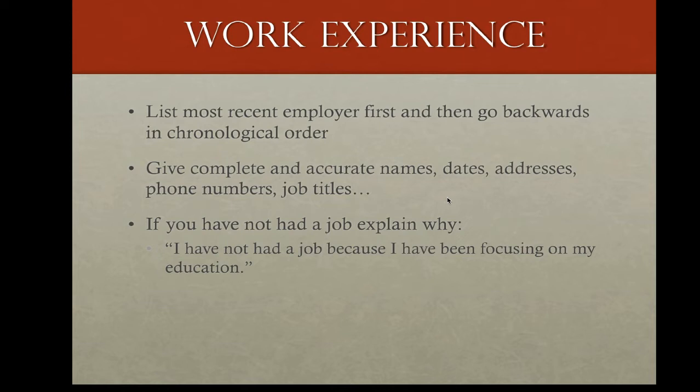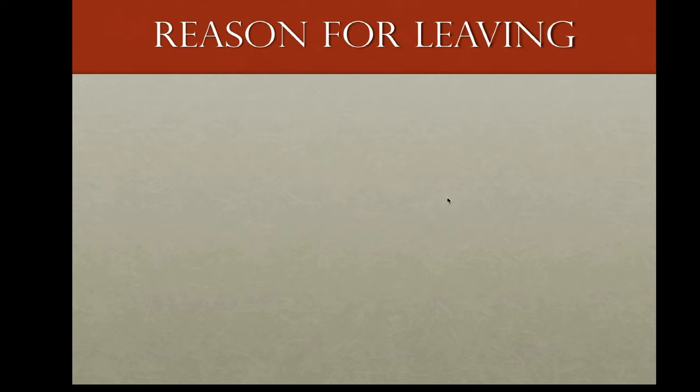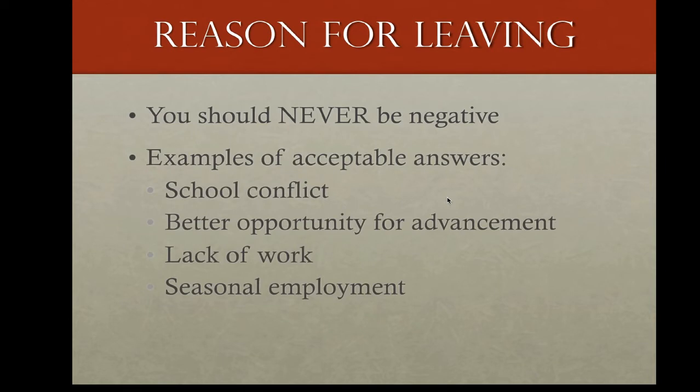Give them a reason why there's nothing there. All right, reasons for leaving previous jobs. You definitely want to be positive. Don't be negative about things. If you say, I left because my boss was a big jerk, what are you going to be saying in the future about this person if they hire you?